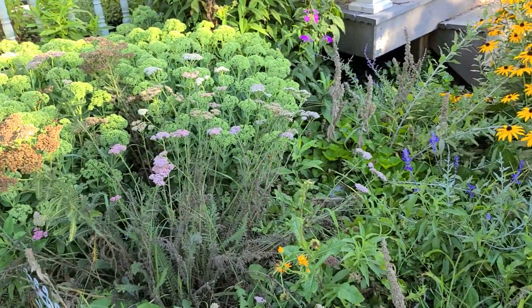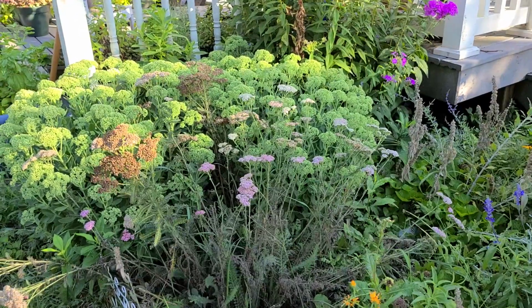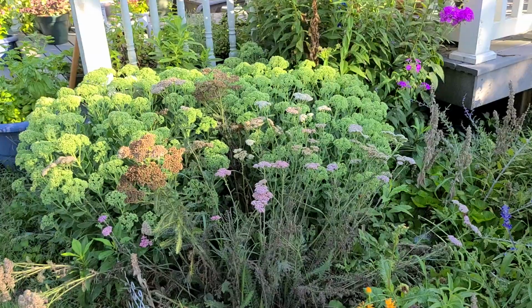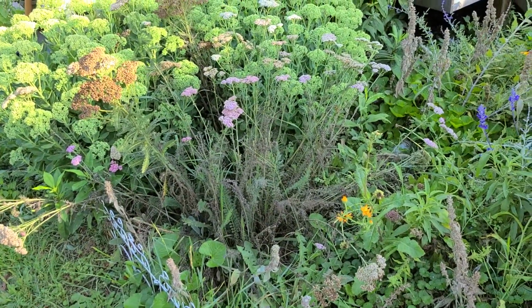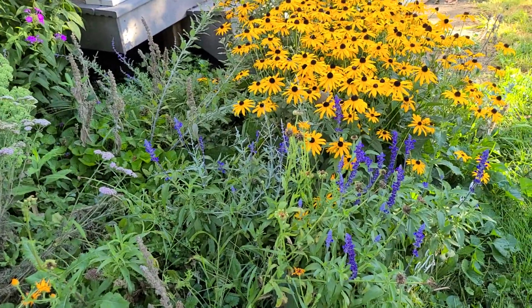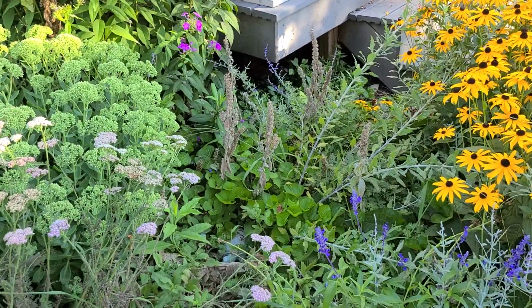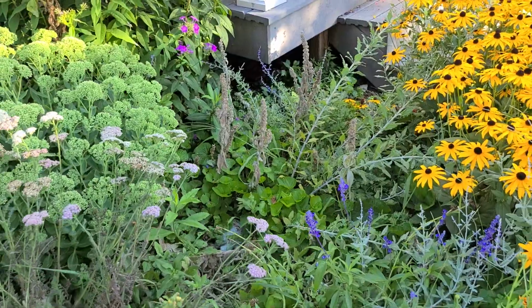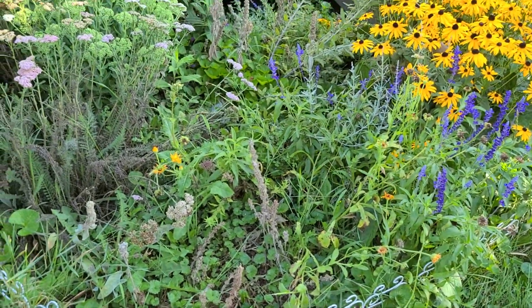So some of the summer blooming perennials are starting to look pretty tired. They're starting to dry up and form seeds. And the fall plants are just starting to bloom. So I'll show you when we get to some of the other beds what I have that blooms in the fall. But you'll also notice that I have a ton of weeds.